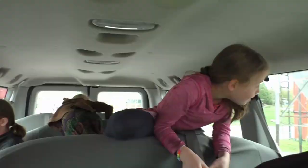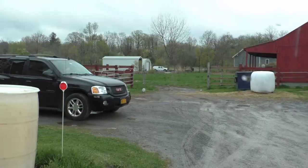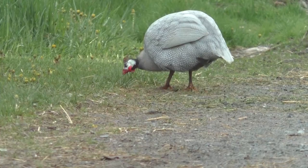What do you think? Should we get some guinea hens? Yes! They eat ticks! Sure. Do you want some guinea hens? Guinea hens! I don't know if they lay eggs. They must lay eggs. Yeah, you should show them. There she is! There's the guinea hen right there. Get close to the pigeon! Eating the grass, eating bugs.